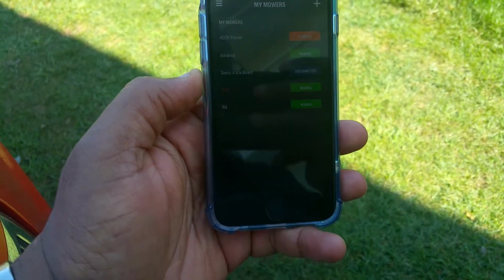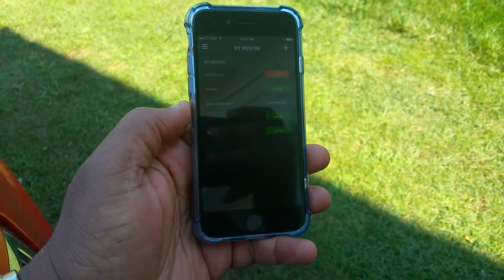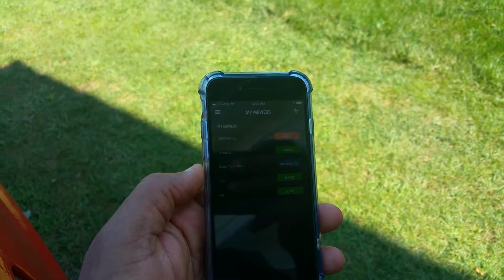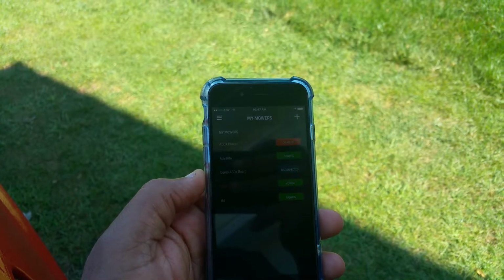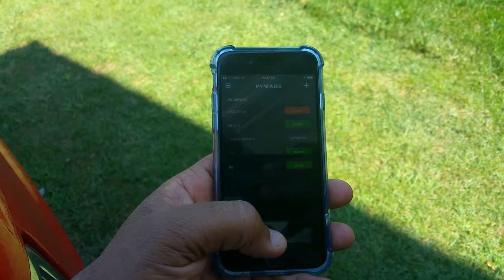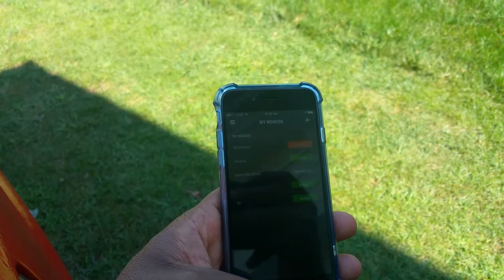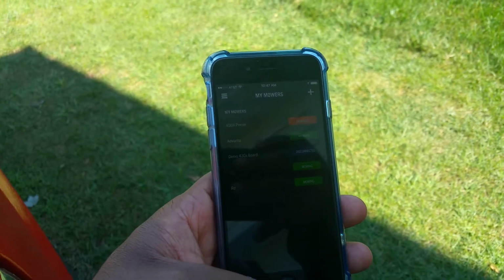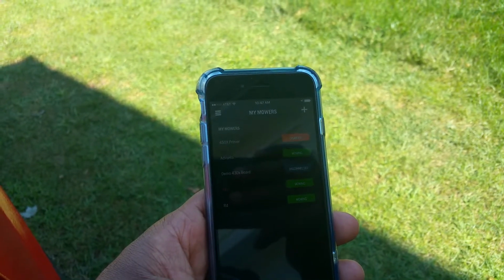So what you see here is I actually have five different mowers attached to the mobile app. If you're a multi-unit or property manager or a homeowner that has more than one Automower, or you wanted to manage a fleet of Automowers, you could manage up to 10 different units. So I just want to show you this real quick, really short, to the point.